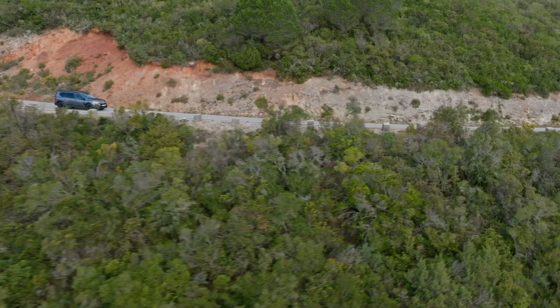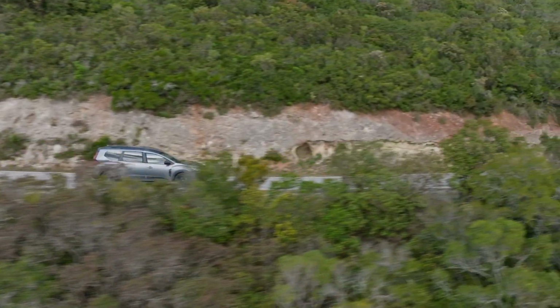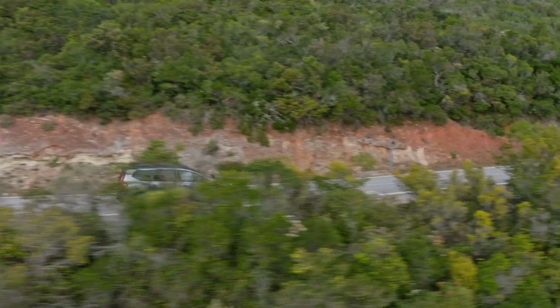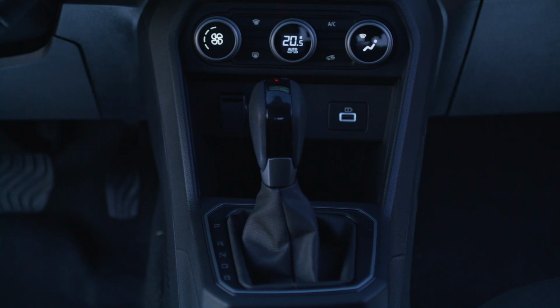And the reality is you probably only will ever own this for a maximum of 8 years, and then you'll move it on and get into the newer version when your kids grow up and maybe don't need the 7 seats anymore. So to drive, it is leaps and bounds better than the regular Jogger. Now, the regular Jogger is not bad, but this is just so well set up with this automatic gearbox. It definitely benefits from it. It feels a lot more right in terms of power to weight.